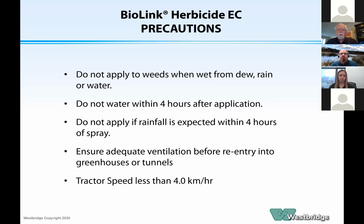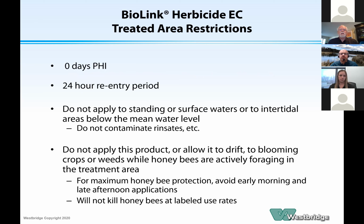Nozzles are also important. We've had very good success using 8002s. They have been very consistent in terms of efficacy with the product. It has a zero PHI and a 24-hour reentry, so you can go back in if you have personal protective equipment on.